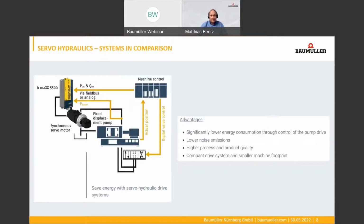The third example shows a servo hydraulic solution. Servo hydraulic machines combine the advantages of hydraulic power transmission with the benefits of servo drive technology. These are the advantages of higher power density, low inertia, and cost-effective and robust drive elements, with dynamic and precise speed control. This significantly reduces energy consumption. Low heat and noise generation, high efficiency and above average dynamics and precision are typical advantages of servo technology.